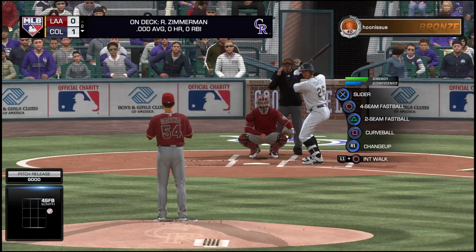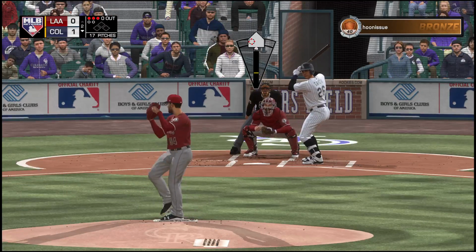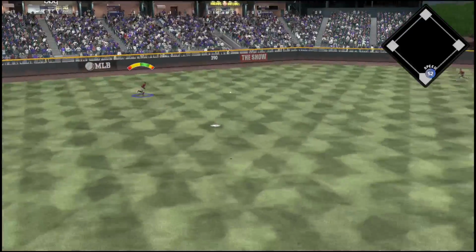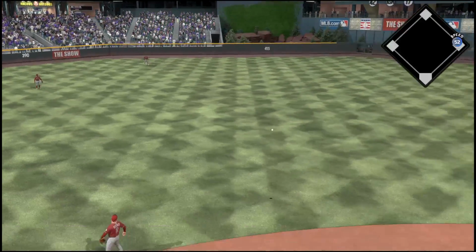3-0 now. He walked the guy back in the first, and now he's looking like he might hand out another free pass to the leadoff guy here. You can't be walking a guy an inning and think you're going to have inning success. And that finds some outfield grass. It's a base hit.